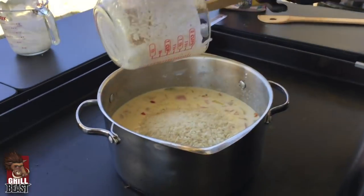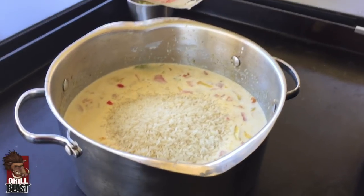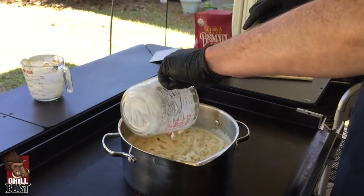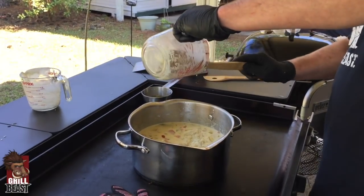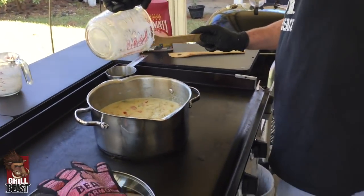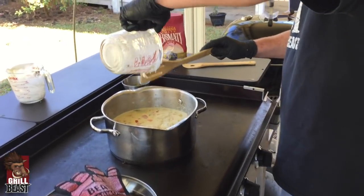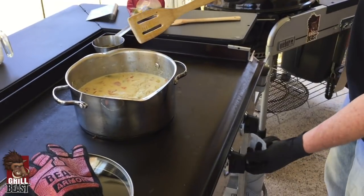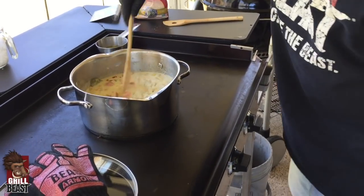Is that up high to bring it to a boil? Kathy said, can we take donations to buy Dave and Wendy a new can opener? Start a GoFundMe. Start a GoFundMe page. Thanks, Kathy.